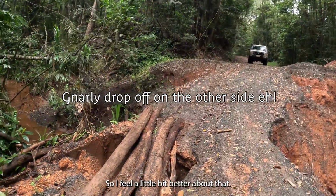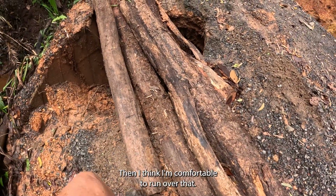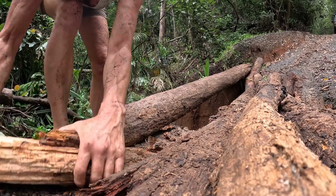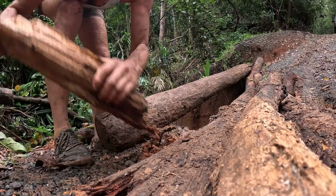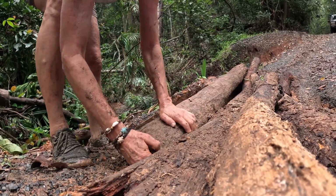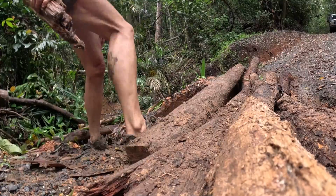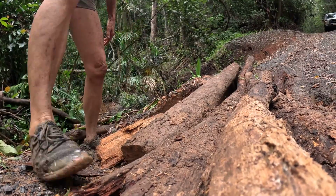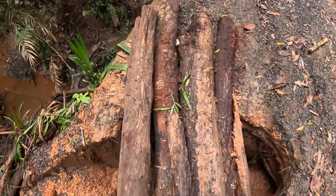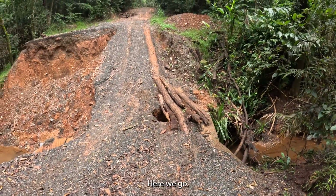Okay, so I feel a little bit better about that. Might just do that a little bit better, and then I think I'm comfortable to run over there. Okay, yeah, a bit better about that. Now I just have to run a 2-ton truck over it. There we go.